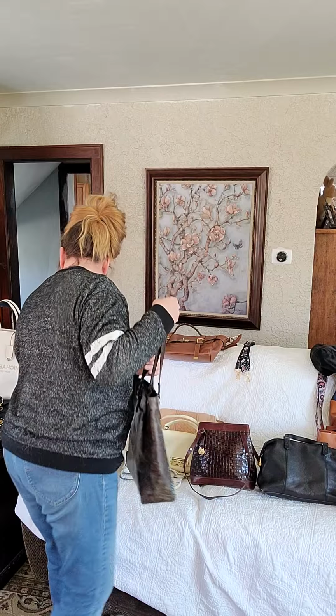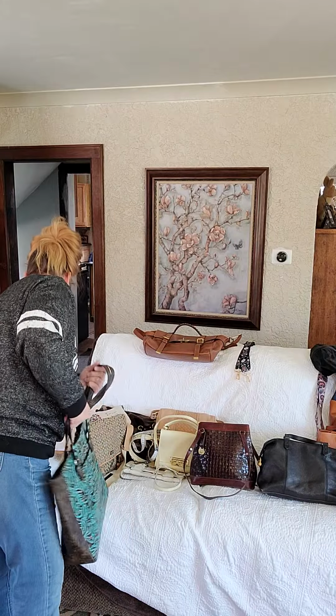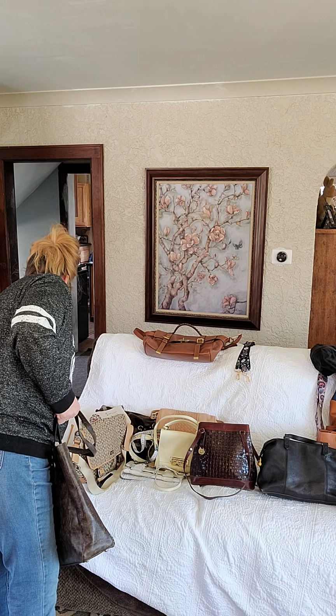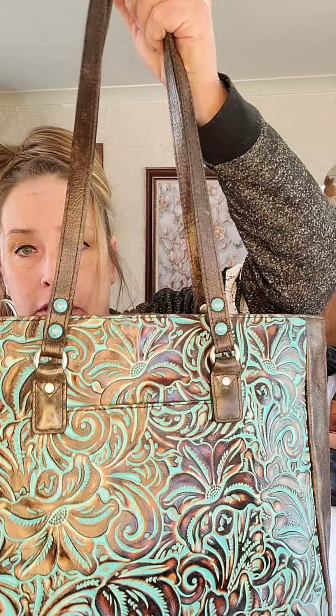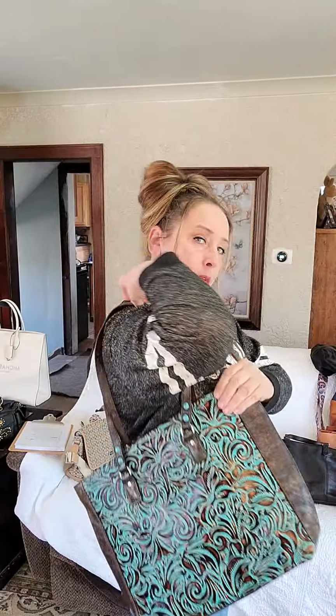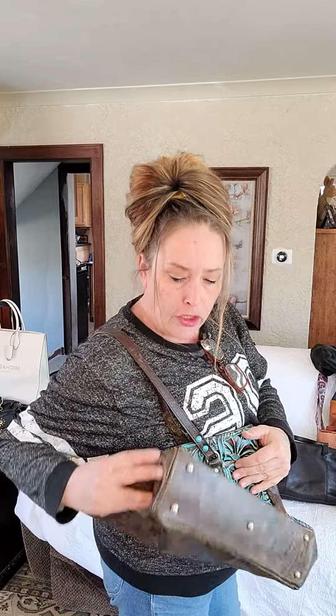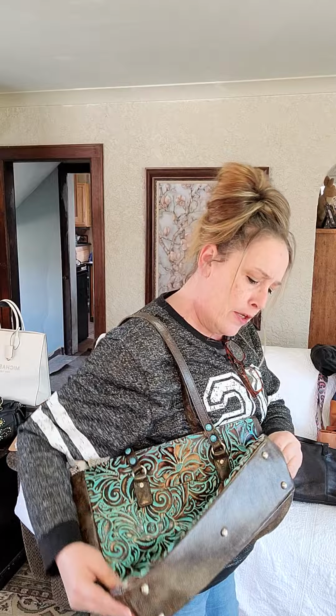So Patricia Nash, I have her set at, where did I put it? There it is. $70. And that is a deal for a tote of this size. It is gorgeous.